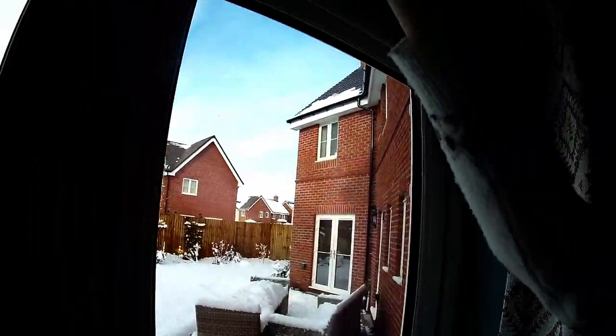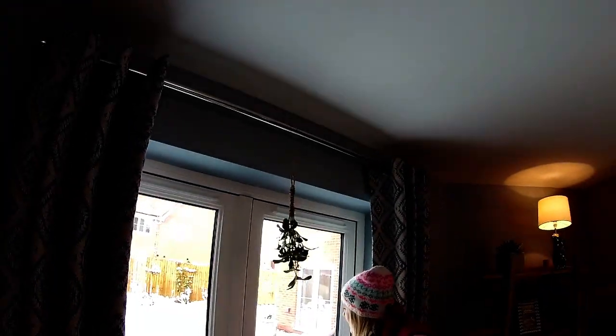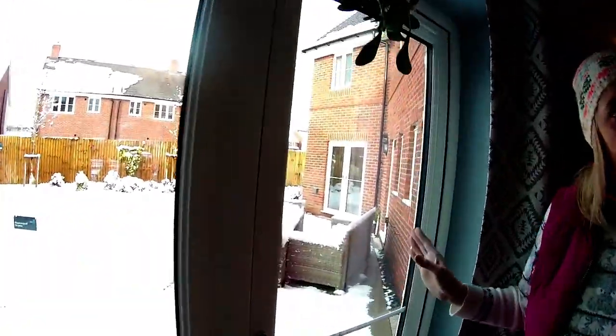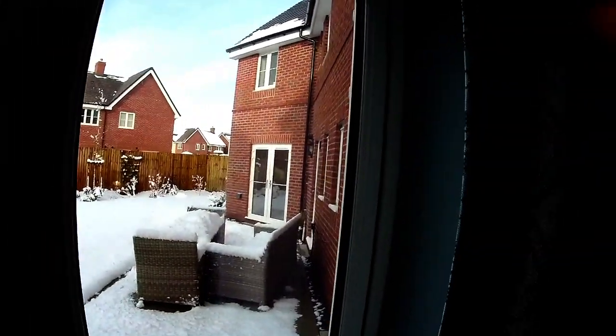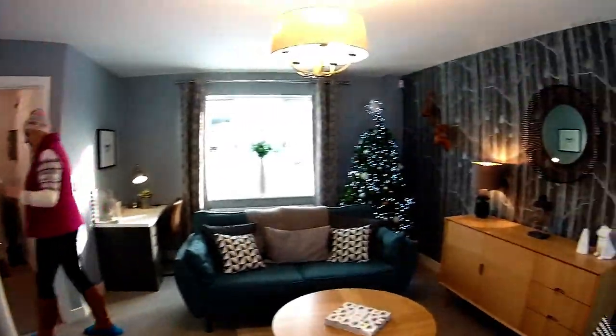Oh, look what they've got here. They've got some mistletoe there. Stay away from that. I mean, you can see how deep the snow is outside. Look what we've gone through today to bring you this show home. But at least we found a Christmas one, so that's beautiful. Right then, so that was the lounge. Let's go and have a look.